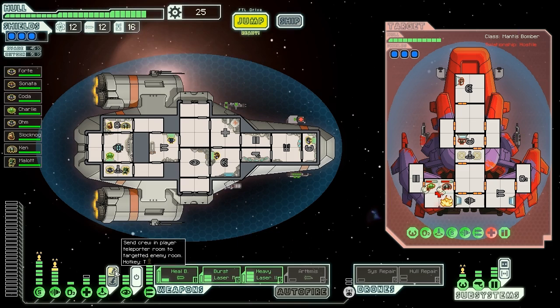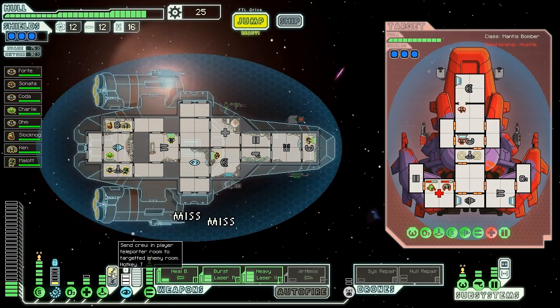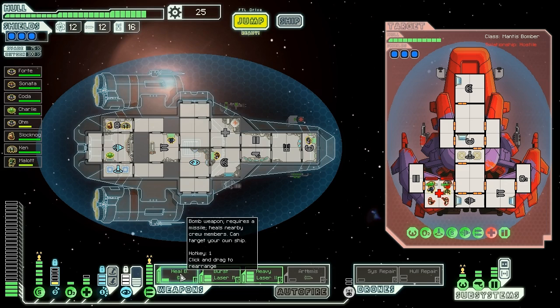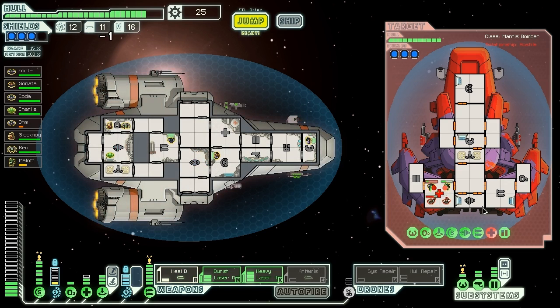More bombs coming in, they're ioning out our engines, which is unfortunate, which means we are going to cloak right now. There we go, and we're going to teleport into the medbay to stop them from repairing it. They should send their entire crew over here to deal with us, especially since they can't see us. That does make sense. But it shouldn't be too much of a problem, although we probably will need at least one healing bomb to deal with these guys. Yeah, I'd say one healing bomb would be wise. Let's just pop one in there.